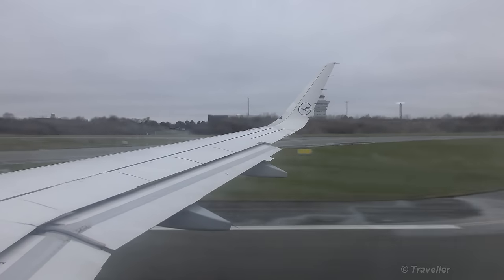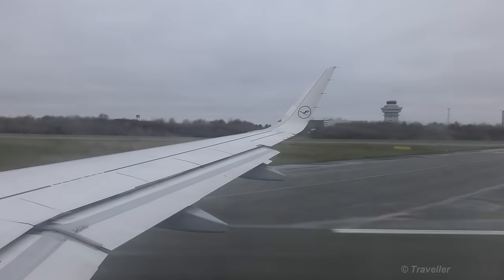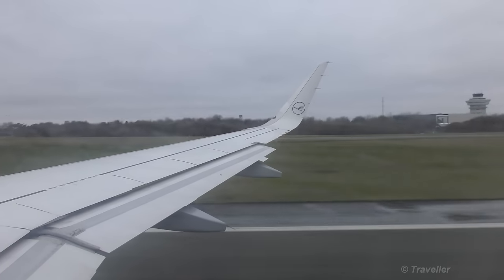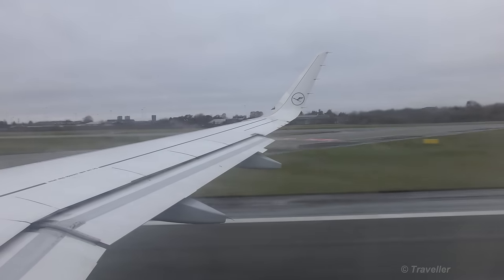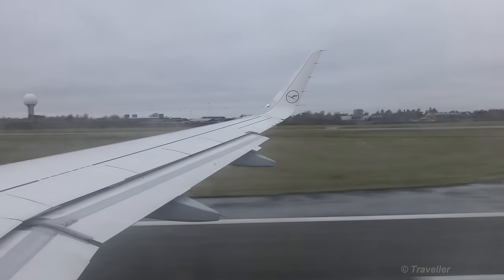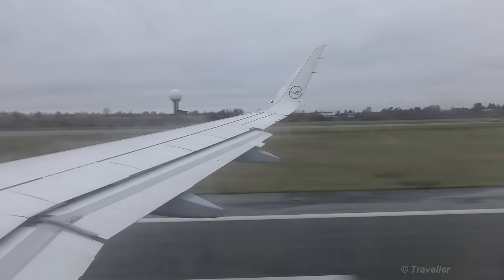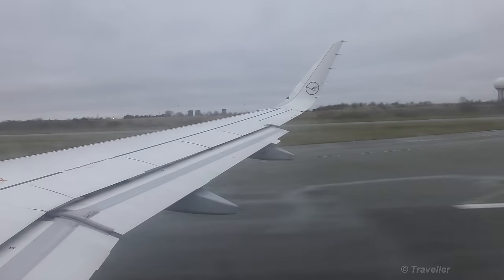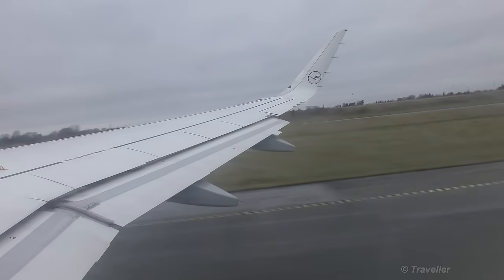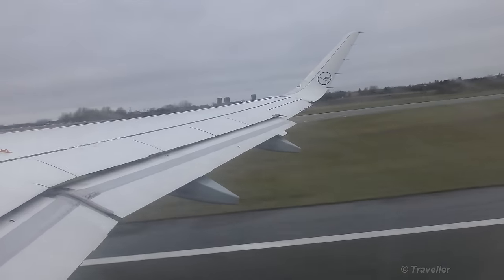Didn't have to wait long for that takeoff. Speeding along the runway, it's quite a cloudy day today, so by the time we get up again, it won't take long before visibility will be zero. So we come through the cloud and see the sun again. But let's go. I'll be quiet until we rotate. Oh, sorry, rotate. There we go, that was very quick.